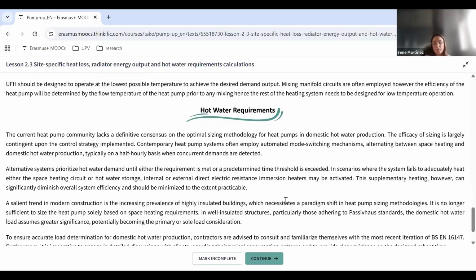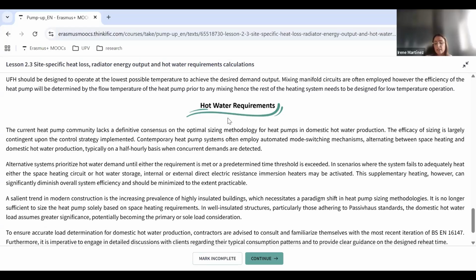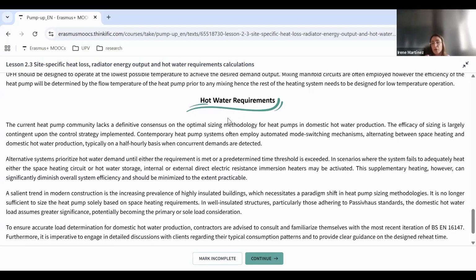And this final section concerns domestic hot water. Currently, there is no definitive consensus on the optimal sizing methodology. Contemporary systems have an automated mode switching mechanism alternating between space heating and domestic hot water production. Others prioritize the water until the tank is full in order to avoid triggering the electrical backup heater, which significantly reduces the overall system efficiency.